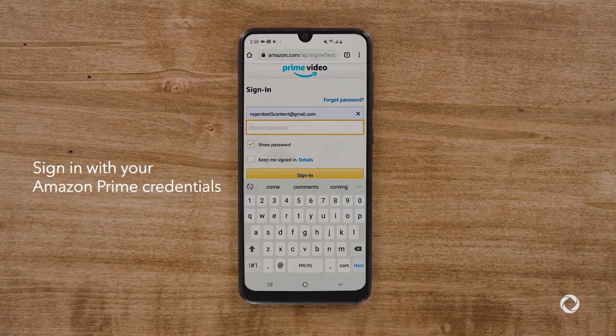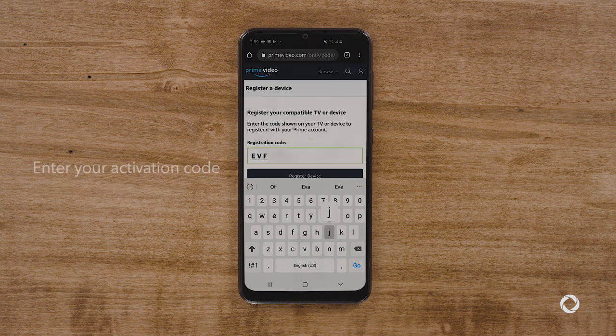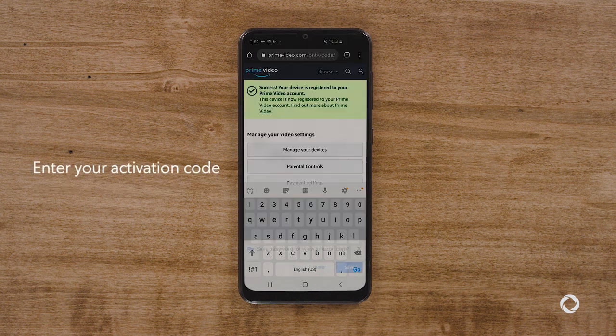Next, use your mobile phone or computer and go to primevideo.com/myTV. Sign in with your Amazon Prime username and password. Next, enter your activation code. Your Ignite TV screen will automatically refresh with your new app and you'll be ready to start watching.